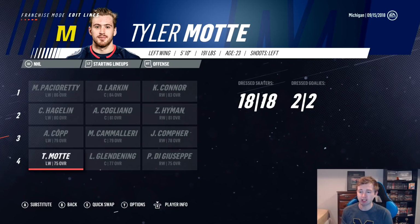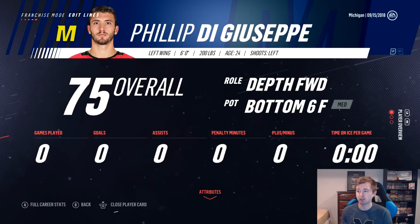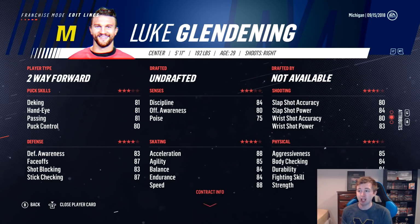And then 4th line here, you got Tyler Motte, a 75. Luke Glendening, a 77. And Phil Giuseppe, also a 75. Bottom 6 forward potential for him. Second rounder by the Hurricanes in 2012. Luke Glendening was actually undrafted, and I didn't realize too, his defensive stats in this game are just insane. He's got 87 faceoffs, and they actually have him as a wing. I switched him to center too.